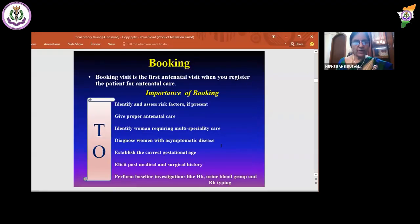So coming to the booking, the first antenatal visit is called the booking visit. When you register, see this, our patient has come for the first visit, 2 months amenorrhea, to our hospital. That means that is the first booking visit. It has its own importance because you can identify the risk factors, you can give proper prenatal care, and we can segregate who is high risk and requiring multi-specialty care.